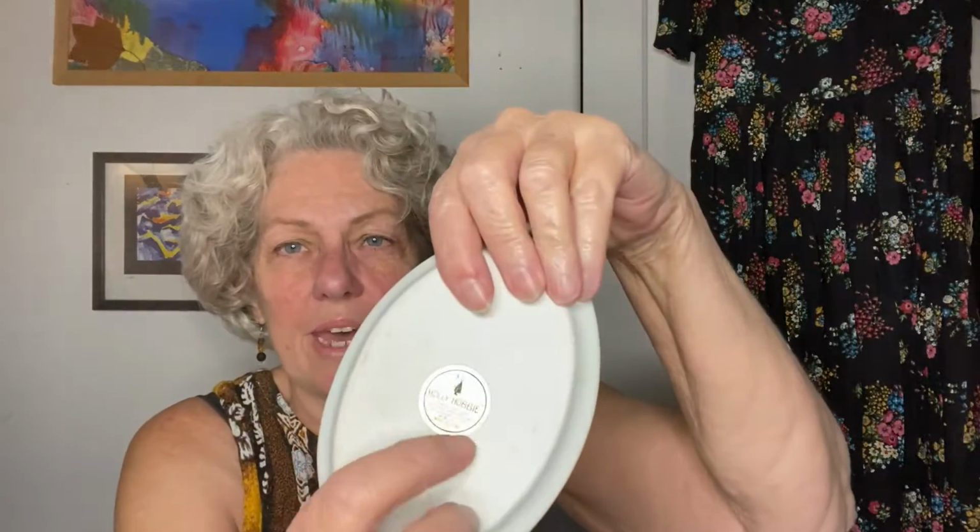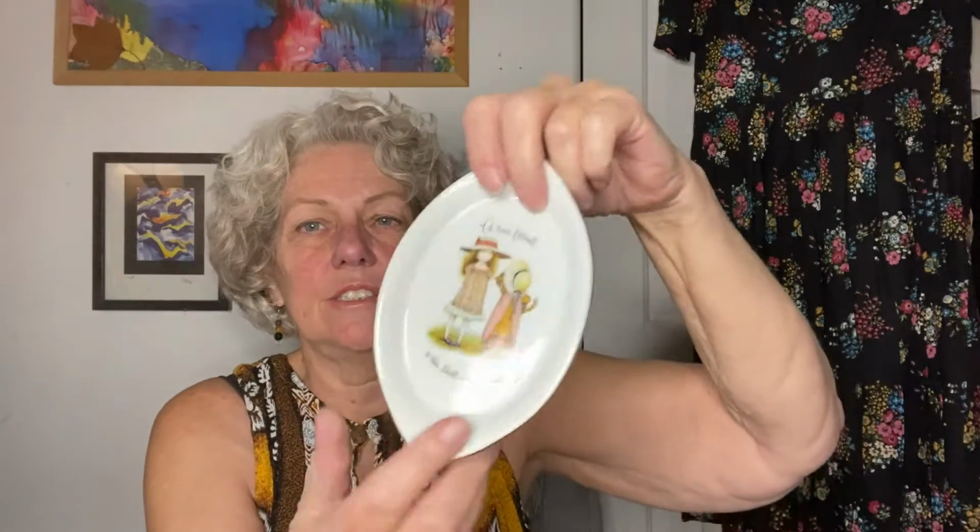And it is 1973. I looked up the Roman numeral date on the back. So this is a little 1973 Holly Hobby trinket dish. I'm not sure people collect Holly Hobby. They must. I'm sure they must. That's all I could say about that.